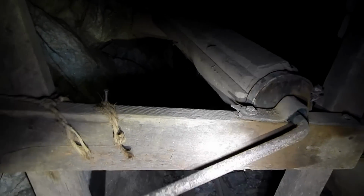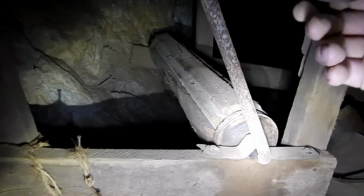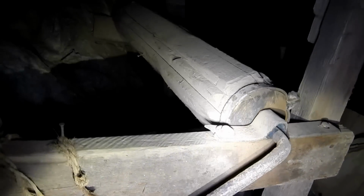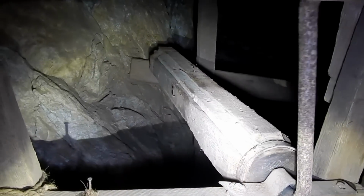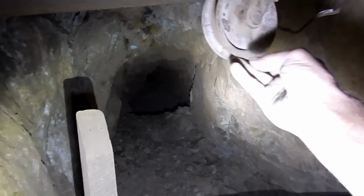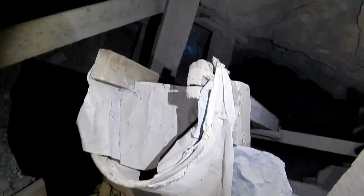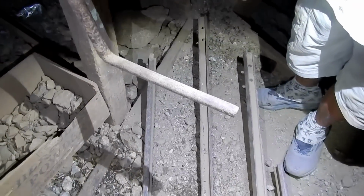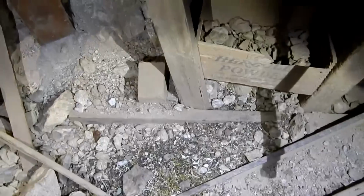Here's an intact windlass. That's something you don't see every day. And they would have had a rope or a cable on this, and it would have gone up over this pulley. It still works. And they would have been able to pull up their ore, and then it would have dumped onto a little something that ran on these tracks over to the skip rails. So that's pretty neat.